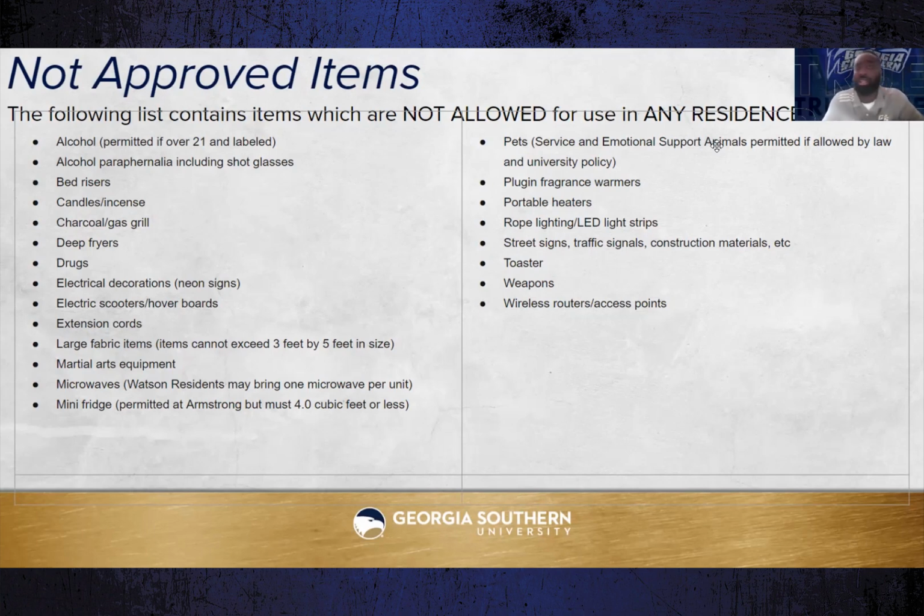Electrical decorations like neon signs and bar signs, you don't need that. Electric scooters, hoverboards, you don't need that at all. That's a fire hazard. Extension cords, especially ones that you have to join together, you don't need that. Large fabric items cannot exceed 3 feet by 5 feet in size. Also, martial arts equipment, you don't need that. Microwaves, you don't need that. We already have a community kitchen.